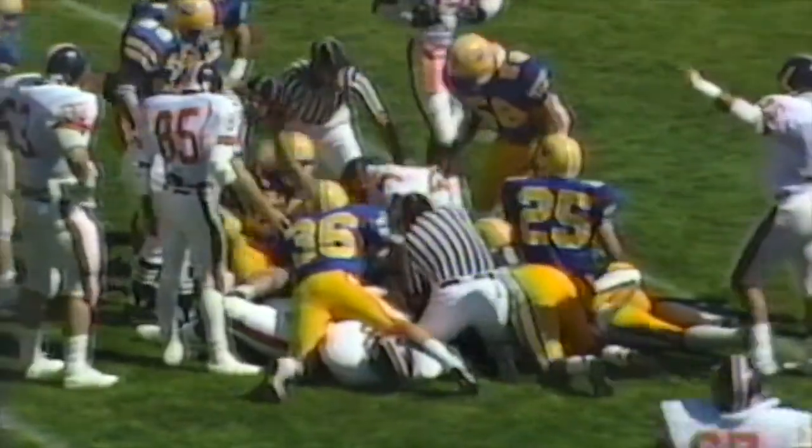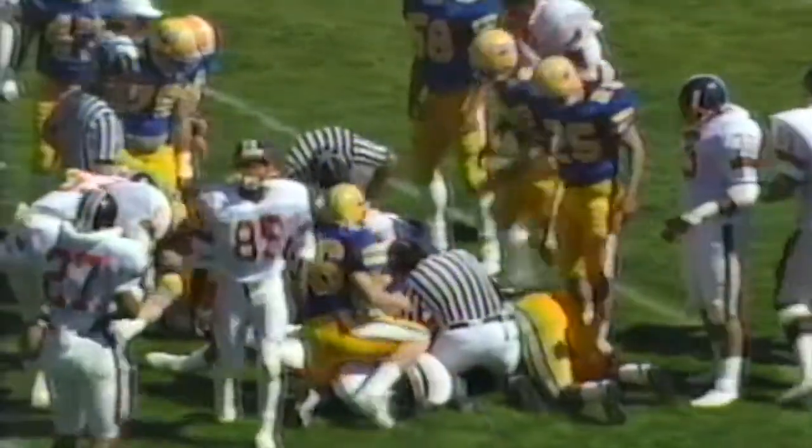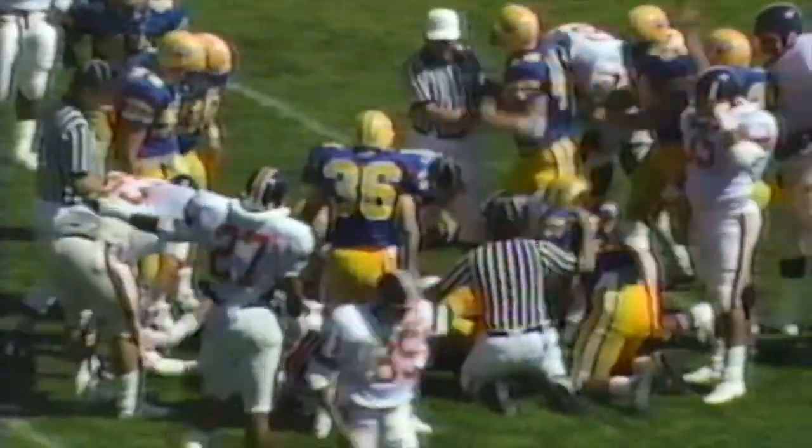Montana State was there in force to wrap up Billy Anderson, one of the nation's best punt returners last year, who averaged 12.7 a return a year ago. And the Bobcats have it. The Bobcats have recovered the fumble at the 17-yard line. First down and 10. Well, a great job there in the pursuit.